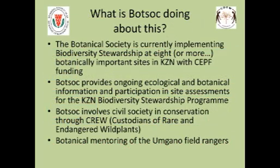What is Bot.Soc doing about this? As I said, we are currently implementing biodiversity stewardship at 8, and it keeps growing, botanically important sites in KZN with the funding. We also provide ongoing ecological and botanical information and surveys, veld condition assessments, biodiversity index assessments, and we participate in site assessments with the KZN Biodiversity Stewardship Program, and we have been doing this since 2007. Pre-CEPF funding, but it's very nice to have it now.